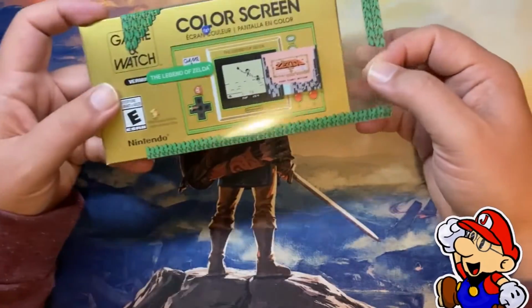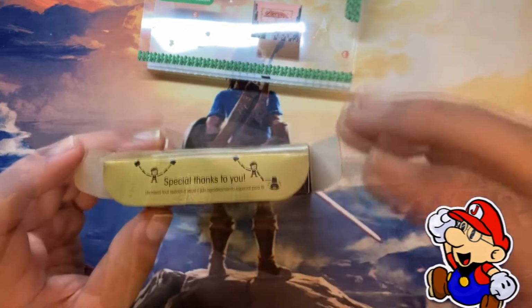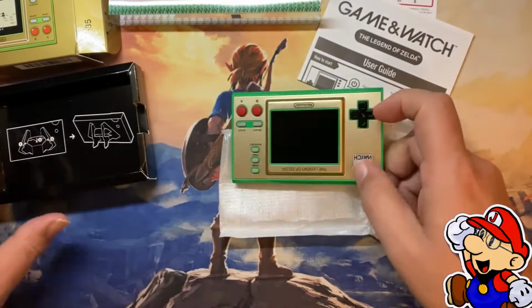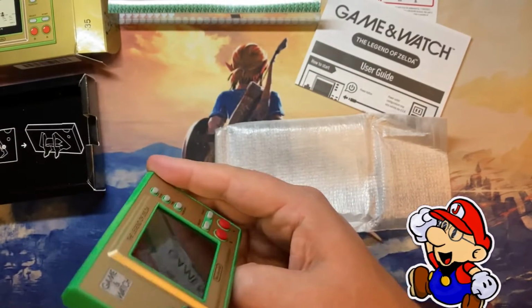Got this from Best Buy, and I think if the Mario one's any indication, this may be available out there. I haven't really looked for it after I got mine, so you might be able to find one. I don't know. I was able to get this one, use a coupon. So I have a lot of coupons for Best Buy, so I always like to be able to save a few dollars. And this is fun.